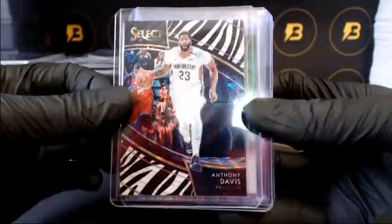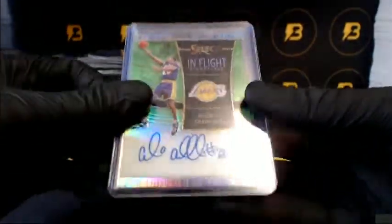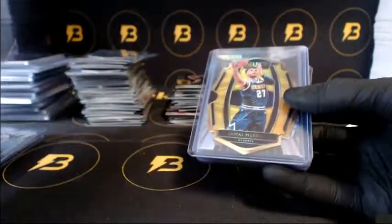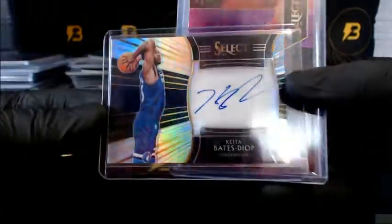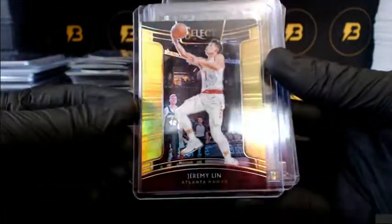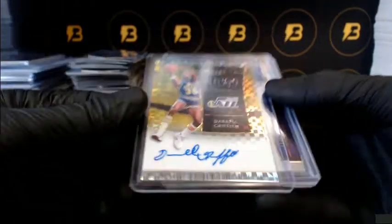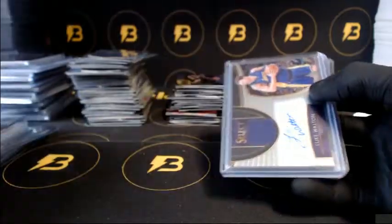Nice Zebra Davis going out to the Pelicans. He had Ceballos going out to the Lakers to 99. Murray out of 10 for the Nuggets. Bates Diop for the Timberwolves. Hutchinson for the Bulls. Wagner for the Lakers. Jeremy Lin out of 10 for the Hawks. And that is jersey number 7 out of 10. We had Griffith out of 10, going out to the Jazz, 10 of 10.